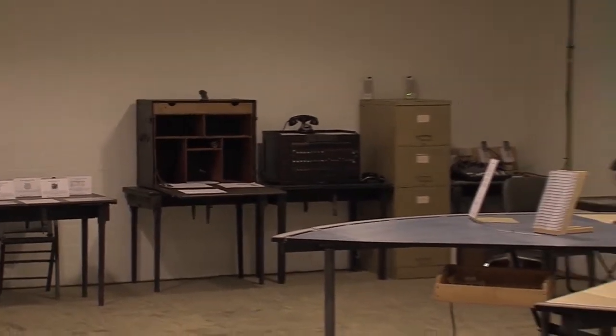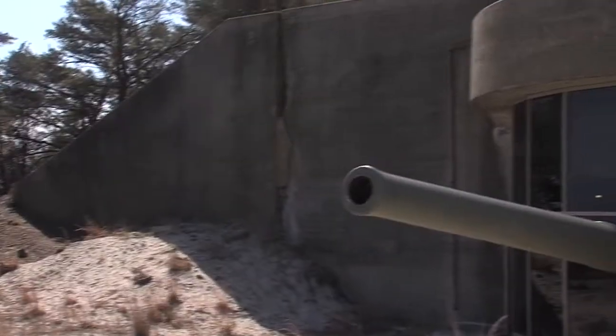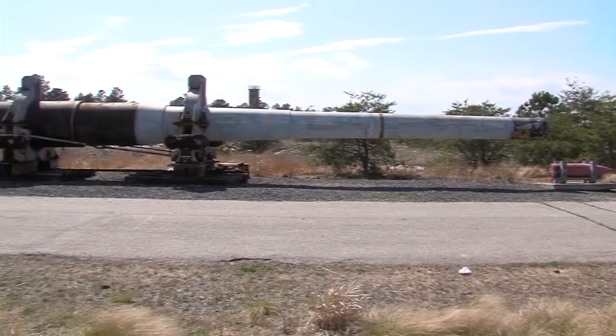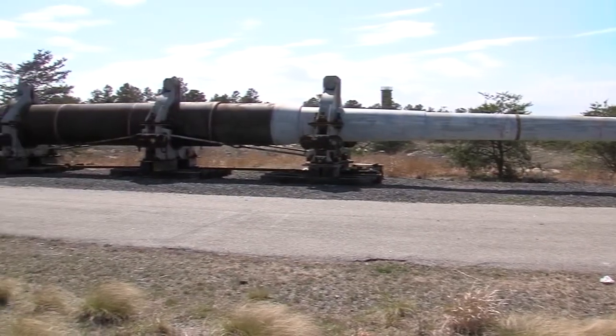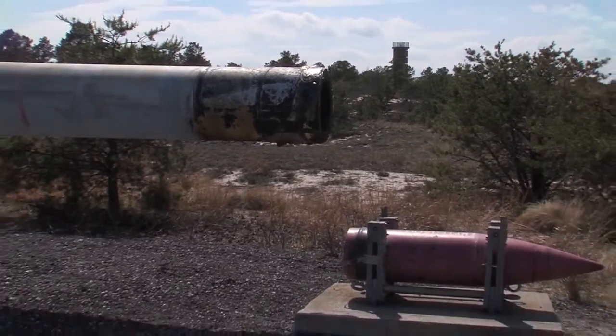Today, efforts are being made to turn Fort Miles into a museum. The original gun that sat in this building is long gone, but replacements are being found around the country. And recently, a 16-inch gun barrel from the USS Missouri made its way to Delmarva. Fort Miles Historic Association raised about $140,000 to move that 16-inch gun barrel from the USS Missouri, and it started off on a barge.